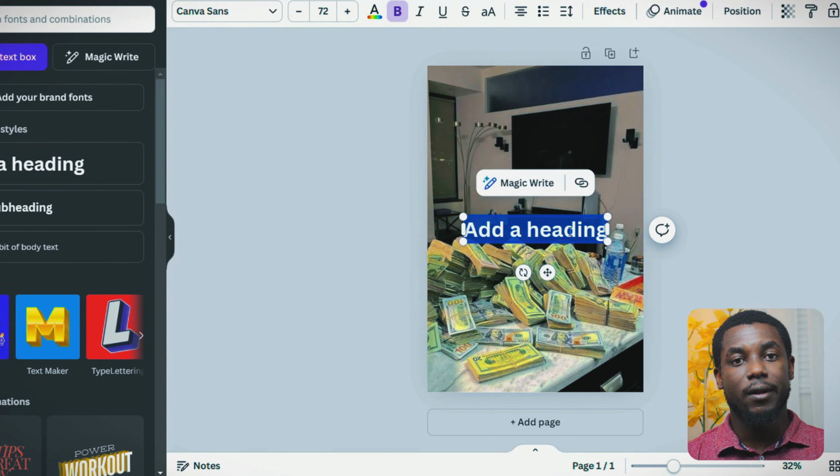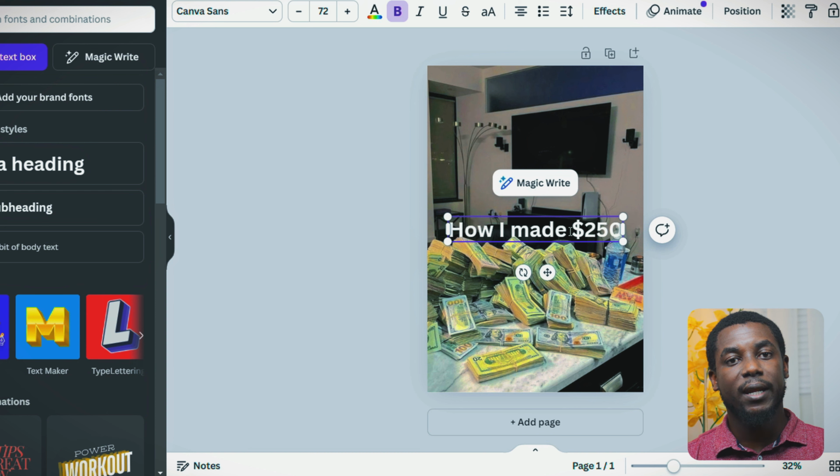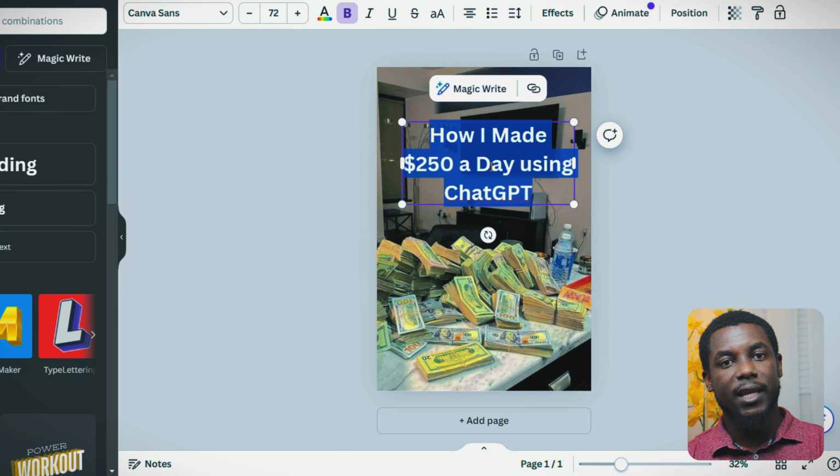Number 4, title. Now let's talk about the title for your post. This is crucial because it's the first thing people will read, and you want to make it intriguing. Think about what's trending right now. AI is huge, so I went with something like how I made $250 a day using ChatGPT. You want something that piques curiosity and makes people want to click.